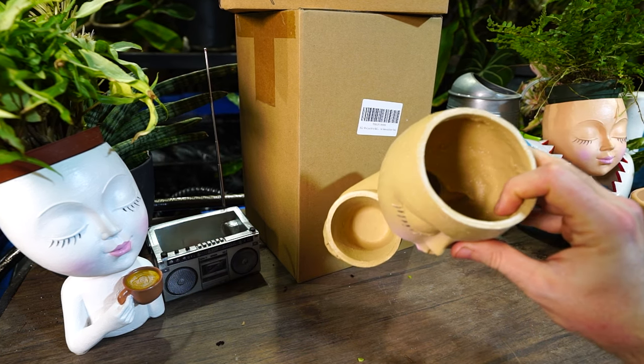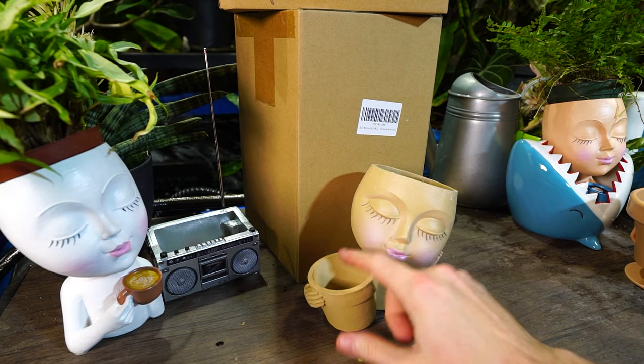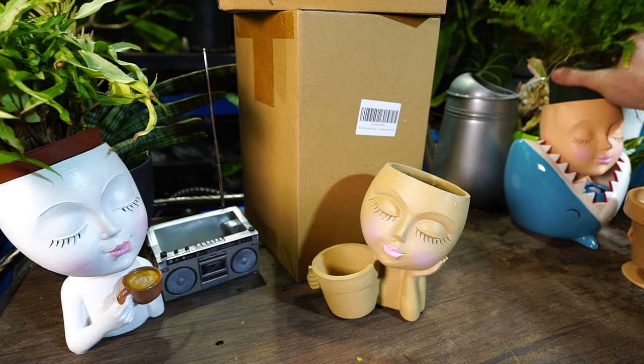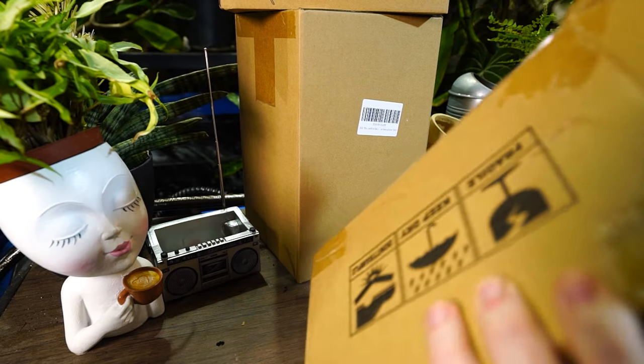What's cool about this one is you can put two plants in it. So you have a hole up top, you can throw something in, you can put something smaller down below. I wish I had some smaller somethings to stick in there. I only brought big plants over here with me, but you could, no, that doesn't work. That's probably the end of the face planters.